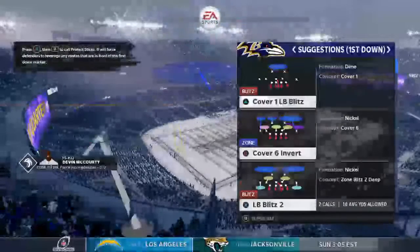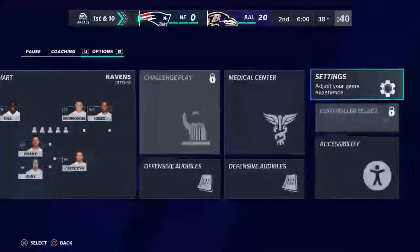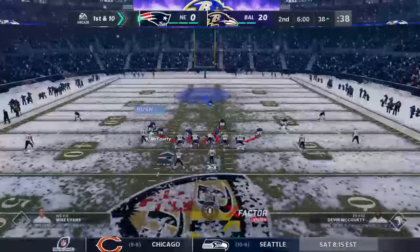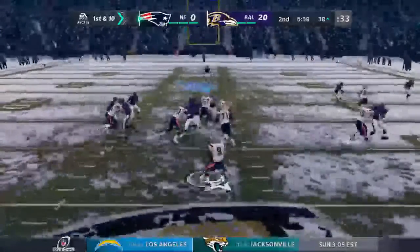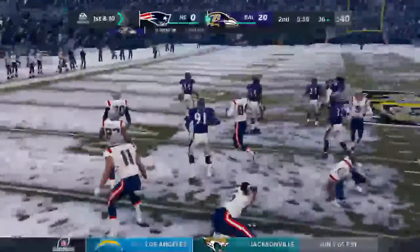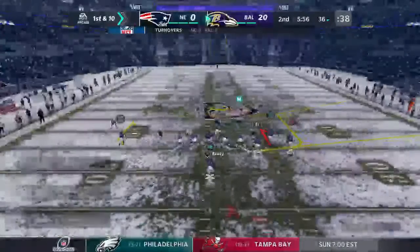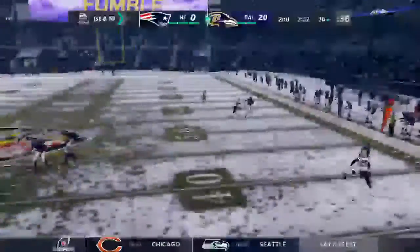Start of the second quarter, and it's the Patriots in control of the football as they've got it with a 1st and 10. This is the Oklahoma State alum, Chris Carson. Now Carson fumbles the football, and it's picked up by the Ravens. And they take possession of the football and have it at the 36-yard line. Baltimore with good starting field position as they come up 1st and 10 at their 36-yard line.